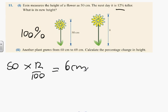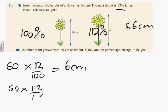It's 6 centimeters. And then you grew 6 centimeters, which leaves you with a new height of? Do you want to know another way of doing it? No. Another way of doing it is you were 100%, now you're 112%. So 50 multiplied by 112 over 100 will get you straight to 56.